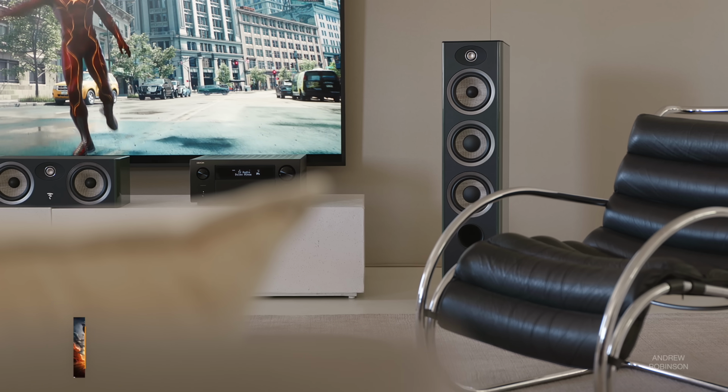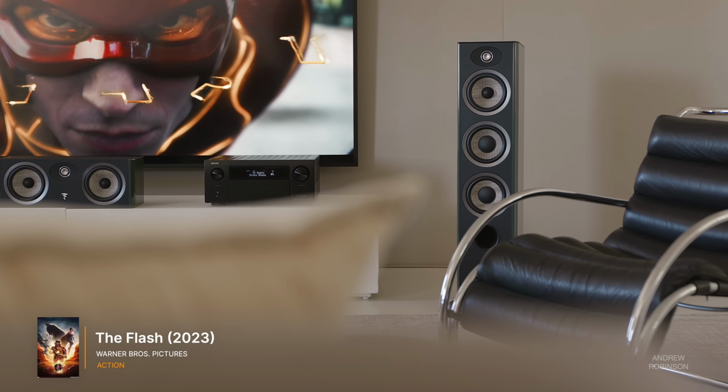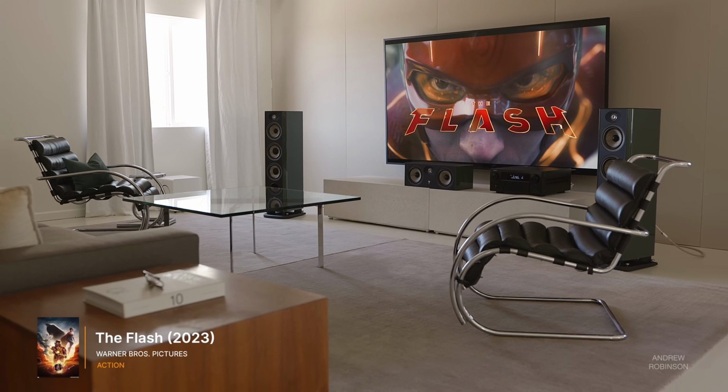Audyssey gives the Denon a more treble forward, less intelligible sound, and if no correction is applied, the sound was just too bass heavy and just laid back for me. But getting back to the A1H with all of its goodies activated, my God. Transformative is not a strong enough word.